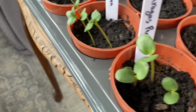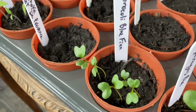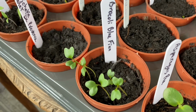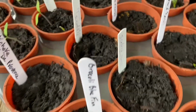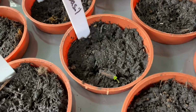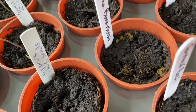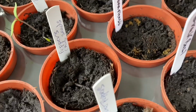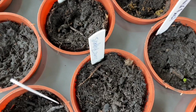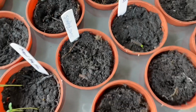The asparagus peas are doing great. But the most amazing ones are the broccoli Bluefin. I planted them, they appeared within a week. And I've got one very small Greek basil. But I've got sign of life in some of the pots. This one there, I think this could be the sign of life. So for the sweet peppers, so we shall see.